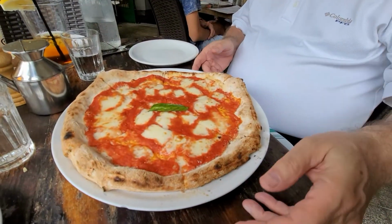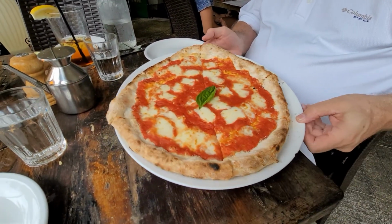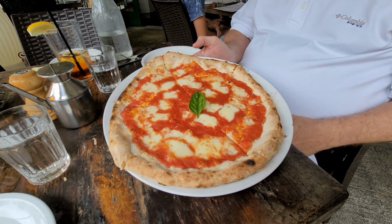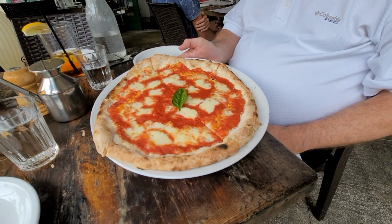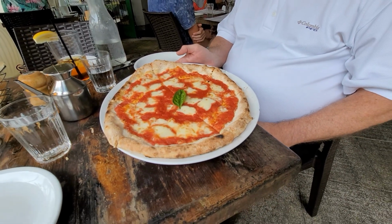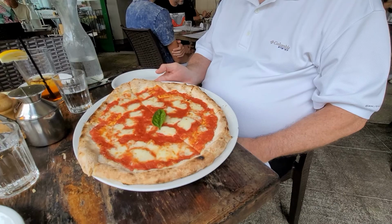So next we are having a margarita pizza, just as they do it in Italy. And we've had them here at this restaurant before. They are so delicious. Are you excited to try this? I am so excited to try this.